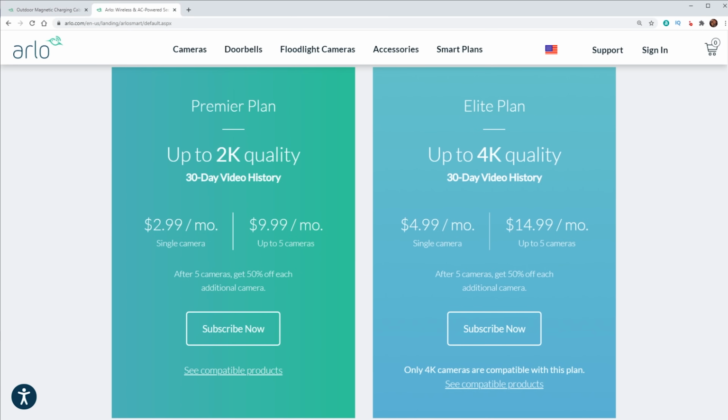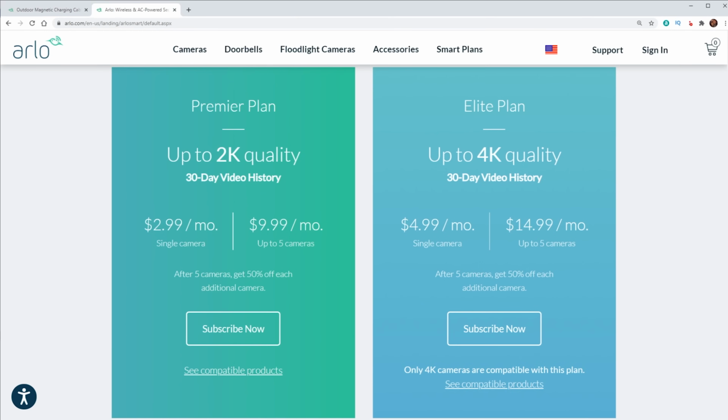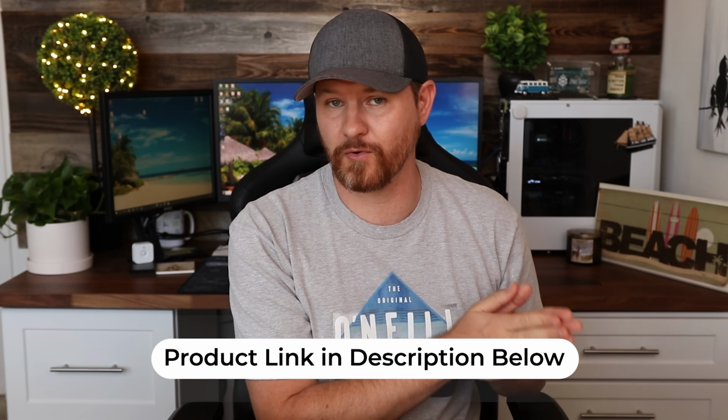But the one big drawback of Arlo for me is that you have to have a subscription to unlock all of the features, whereas the Eufy cam, which is very similar to Arlo, is subscription free. Once you buy the camera, that's it. You're not paying any more for Eufy. So that's why, to me, both of these cameras come in as a tie for first place. Arlo is better, but you're going to have to pay at least $3 a month for the subscription fees, or you can pay $30 a year. Whereas with Eufy, once you purchase it, you're done. You don't have to worry about any more charges.